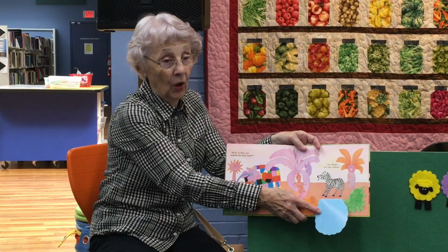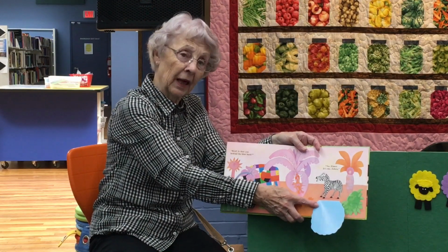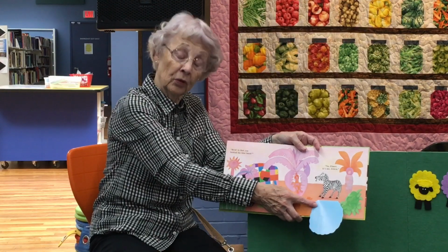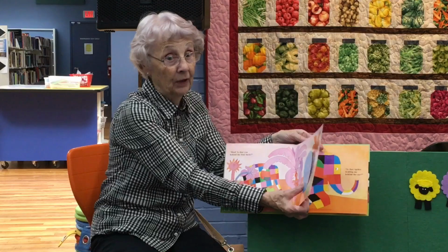Zebra is black and white, and I've always wondered, are zebras white with black stripes, or are they black with white stripes? Can anyone tell me? I've never found the right answer.